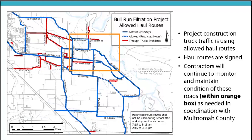And most trucks will be heading north. Our contractors are also responsible for monitoring and maintaining the condition of roads in the Multnomah County project area. And the project area is shown by the orange box on the haul route map. And this was defined through the land use process. The facility contractor has a person working full-time to do spot checks on road conditions such as dirt and potholes, and also make sure our trucks are using the appropriate haul routes.